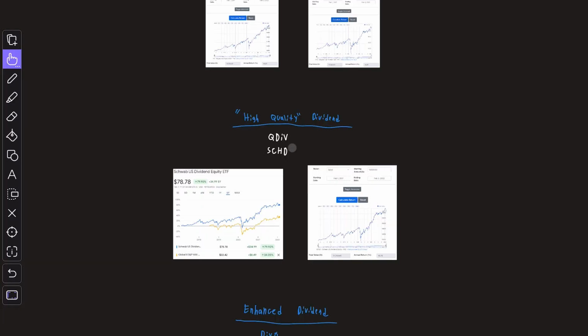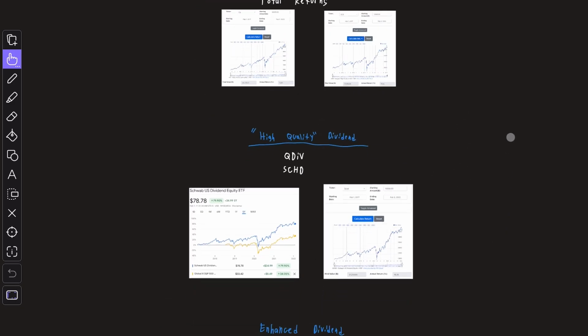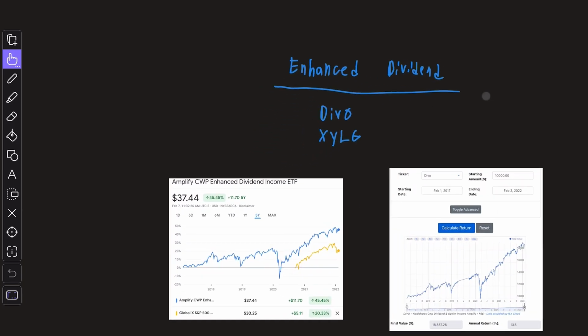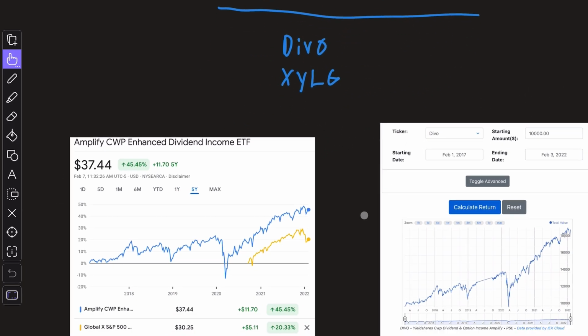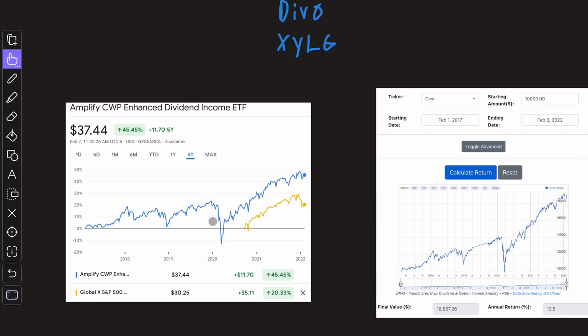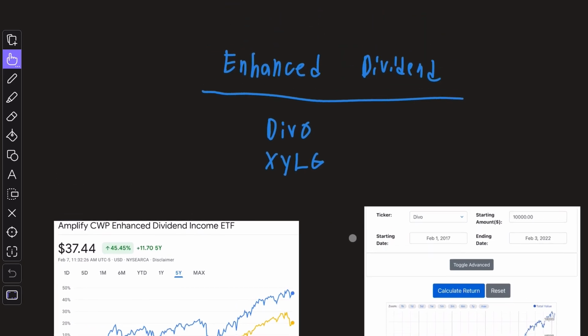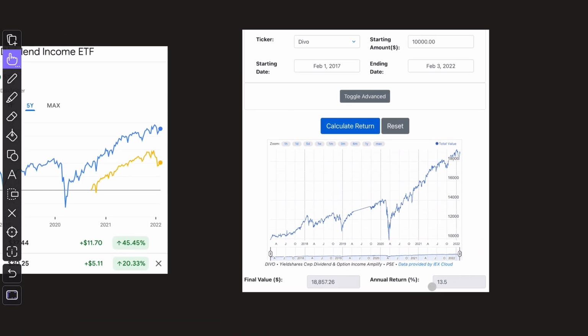And then the final group I have here, after high quality and the classic dividend growth and high yield names, is what's known as enhanced dividend ETFs. The example here is DIVO and XYLG. In terms of the price performance over time, it's not super great, it's more in line with the high yield names, but the way these work is that they purposely limit some price appreciation in exchange for very high enhanced dividend payments. And that's why if we look at the total return, it's much better over time.